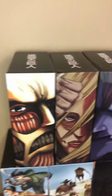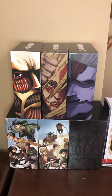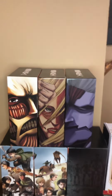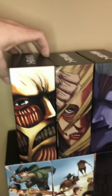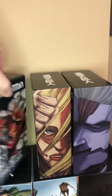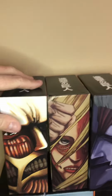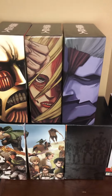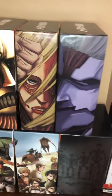These over here are the box sets of Attack on Titan of the manga that I bought. I bought the manga this way specifically because of the boxes and the things that come with them. Some of them come with short stories, like individual books. So I bought them that way because I wanted to.